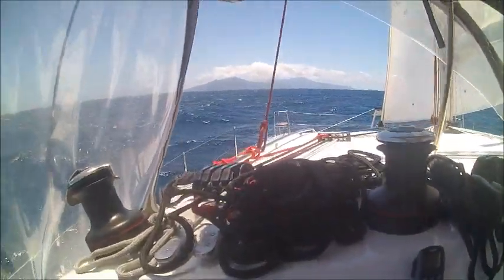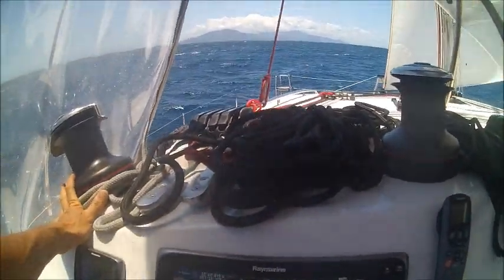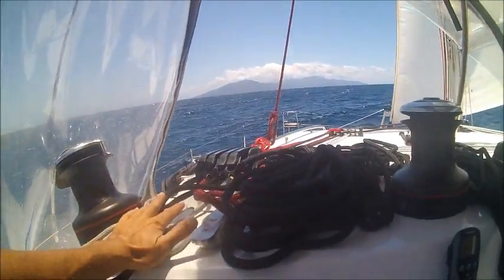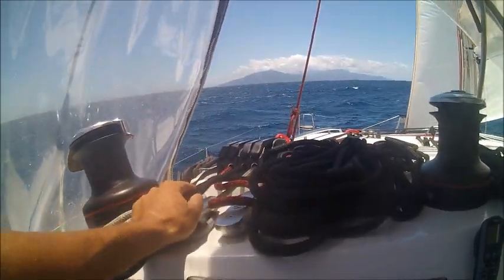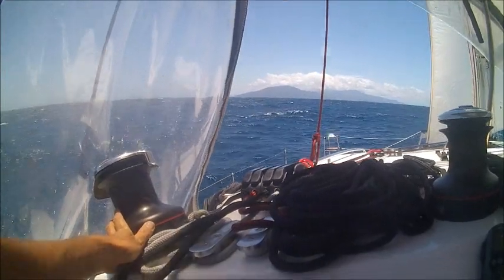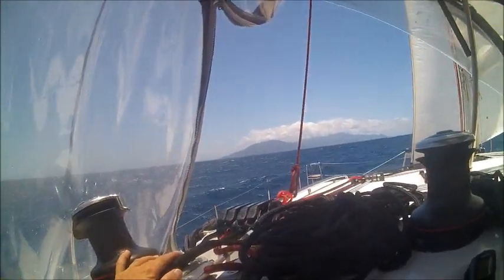And above the helm we have 3 winches. This one is electric. These 2 are manual. This one handles all the halyards, so we have the topping lift, the mainsail halyard, the spinnaker halyard and the jib halyard. And so we just run those onto the electric winch when we want to raise the mainsail, and it's 2-speed, so we have high and low gear for raising sails and trimming.